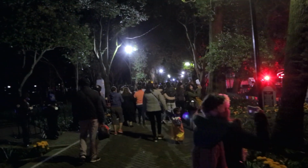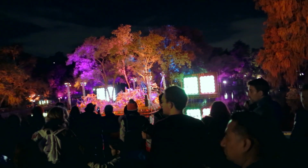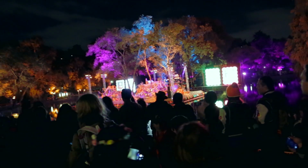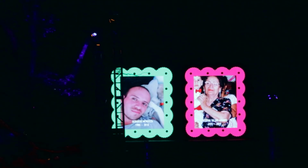So I think I reached the last event and I think we're heading to the exit. They had this really touching thing at the end. For those who have passed away, you could send a picture. They had the station set up. You could have your lost loved one be projected on this big screen right on the pond. Very powerful. Just, whew. Great event. Can't speak highly enough of it.